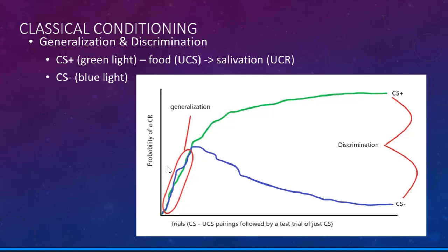In doing these tests, we know that dogs cannot discriminate between green, yellow, orange, or red. They all look the same to the animal, so perhaps like a brownish color, but they can see blues and greens and shades of gray and things like that. So their color vision is very limited, but it's not necessarily exactly black and white. And so that's generalization to discrimination.